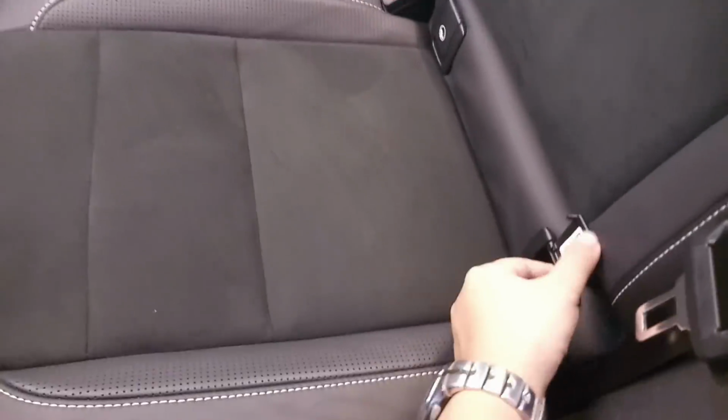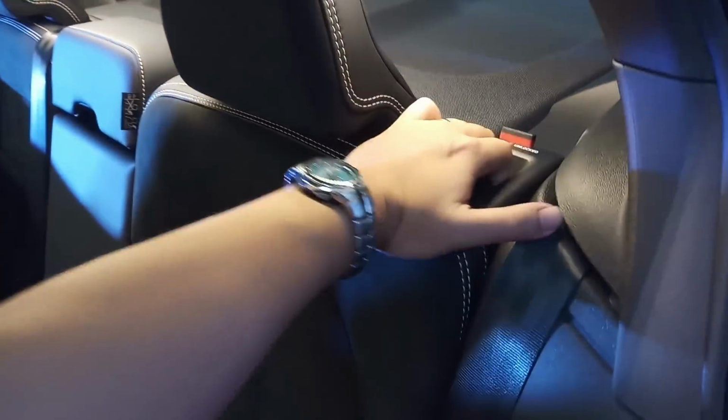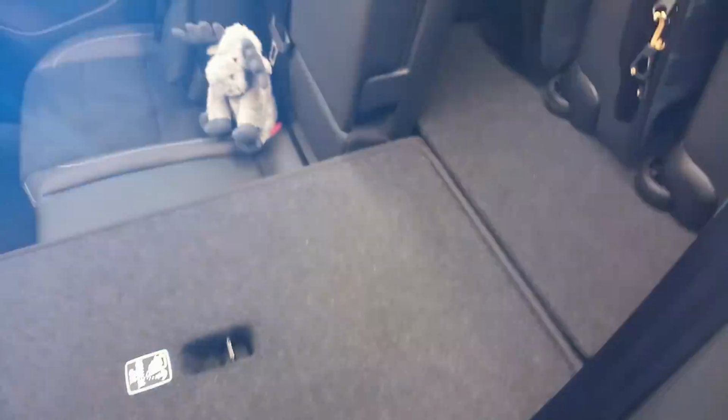Isofix mounts, I like this. You just lift up the cap to expose the Isofix mounts. Here's the armrest with a molded cup holder. And of course you can fold the seats down, and look, the loading floor is flat. This is another plus point. If you have to carry large items, they won't rock about. You can just lay them to rest down here. Very nice. There isn't even a gap here, so that's good.